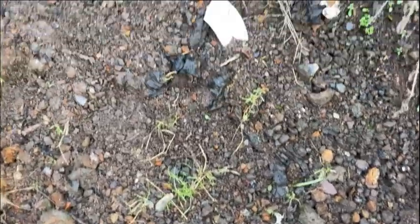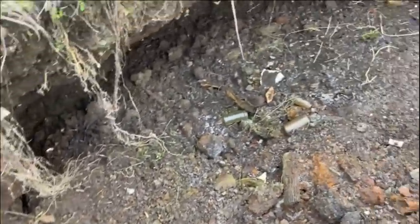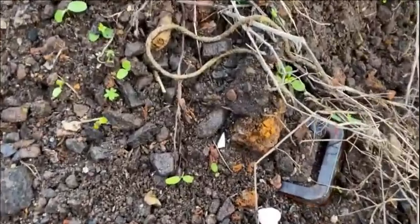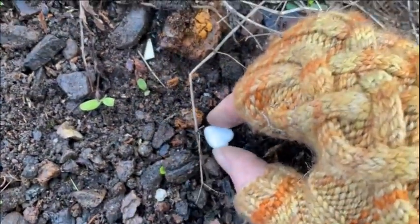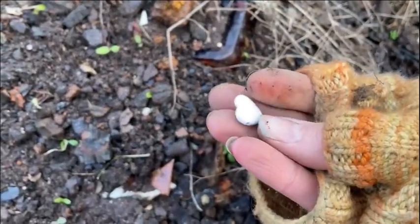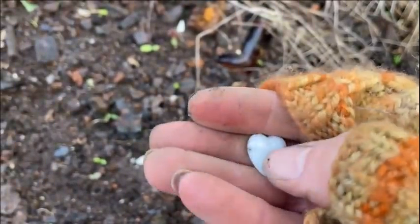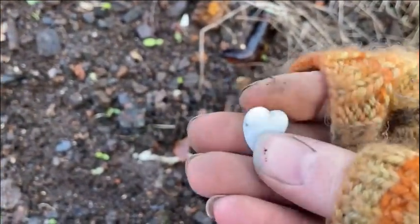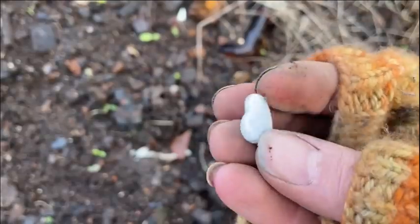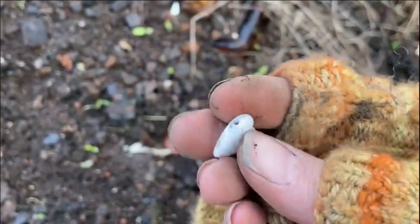Oh, look. A heart. I was sitting down here in this hole. It looks fairly fresh. I just got this. Look. Oh, that's beautiful. It's a bead. I'm not sure what it's made out of. Plastic? I'm not sure. Either way, it's a gorgeous little heart. Look at that. A heart bead.